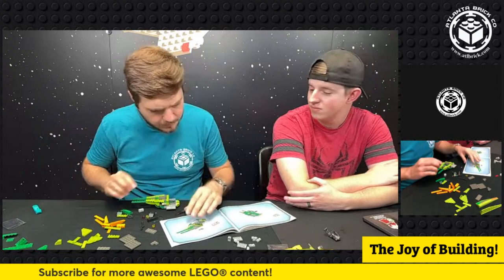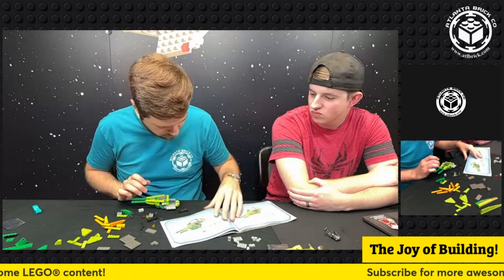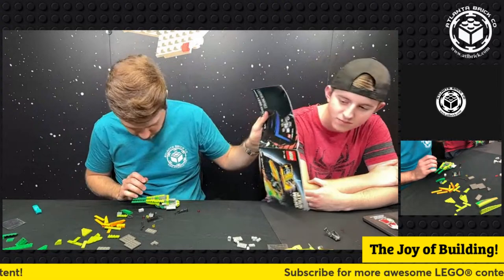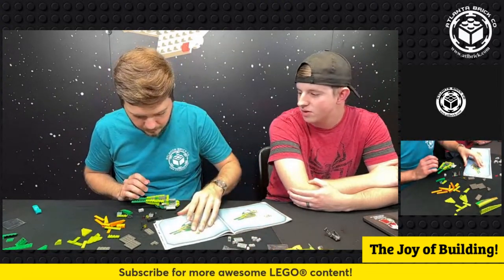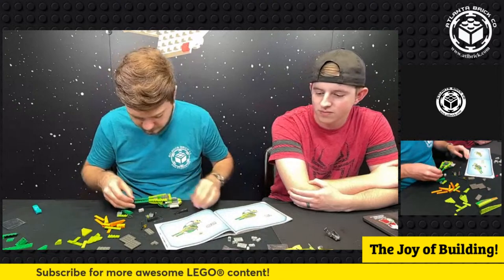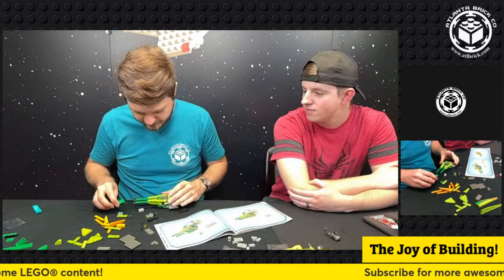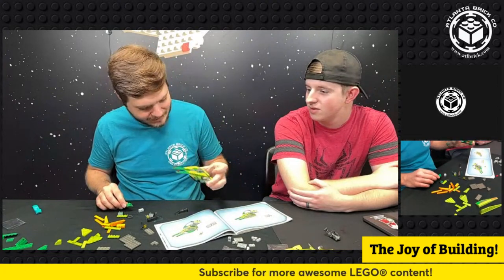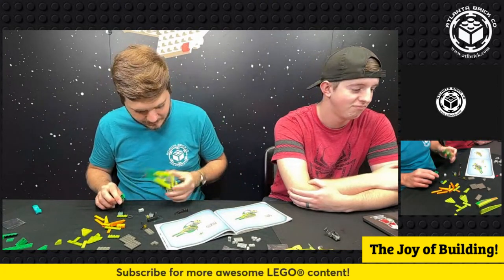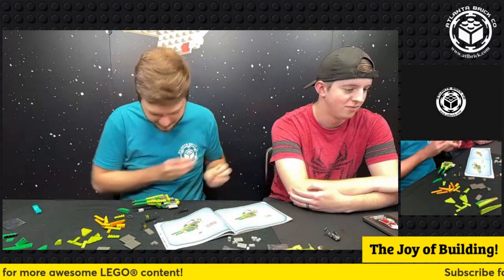All right, where is it? 2x2 tile piece. What are you looking for? 2x2 tile. I may have dropped it. It's possible. Oh, just the gray one. Yeah, there we go. But yeah, again with the colors. It's clearly yellow, and this is some crazy green and lime combination we got going on here. And look at these printed parts. I get to put them on now.